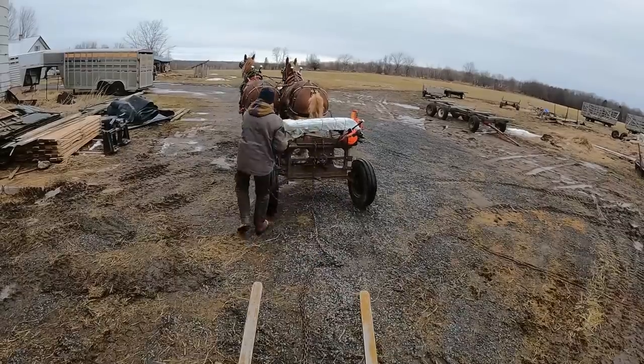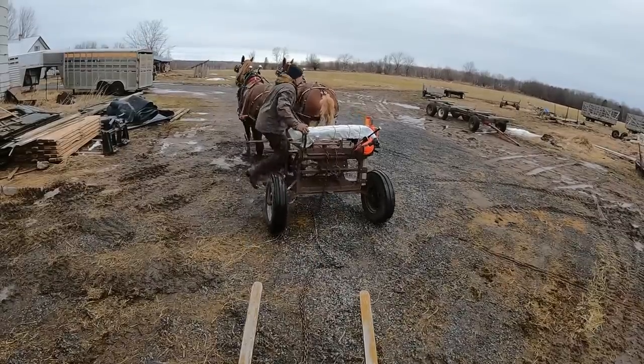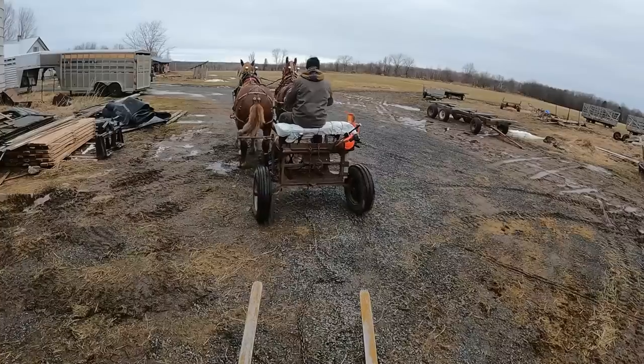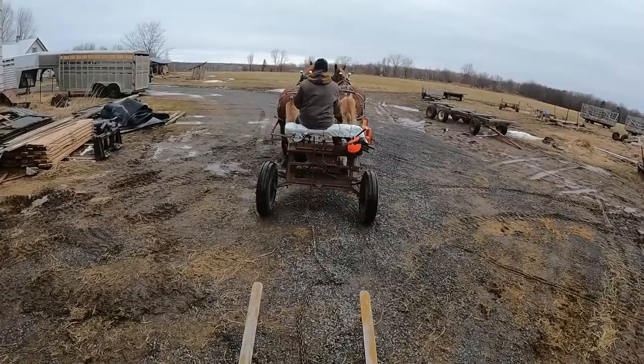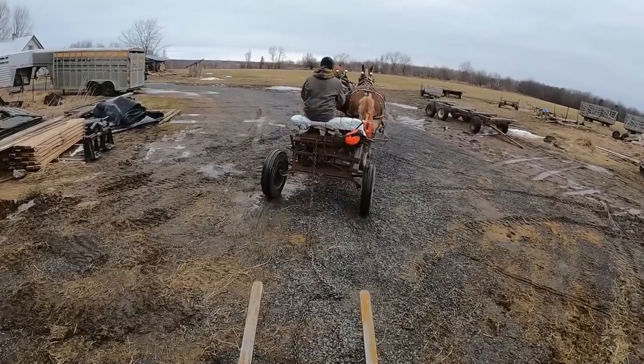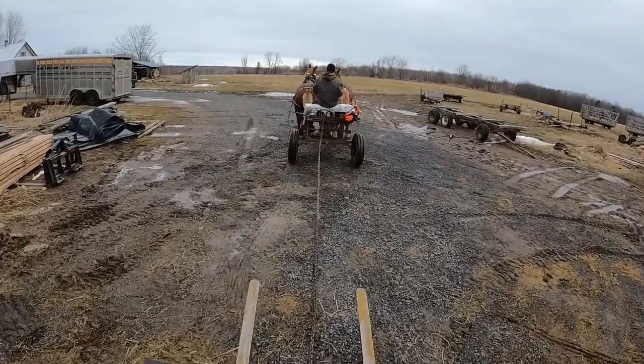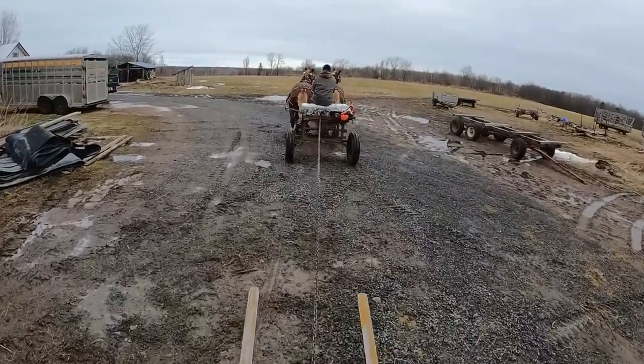Well, I bet I've got you guys wondering what in the world I'm doing. Well, I'm actually hitching on to the skid steer. Brenda's in the skid steer, and I have a long chain hitched to the skid steer, and we're gonna head out through the field. The skid steer is running, you can't hear it, but it is running.